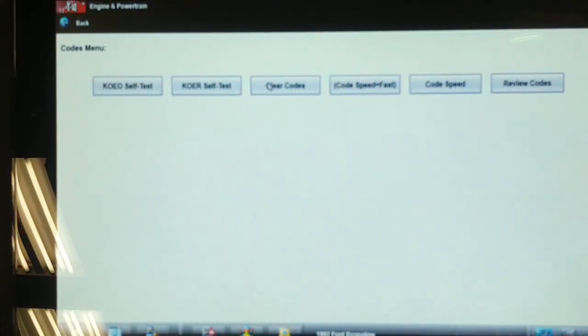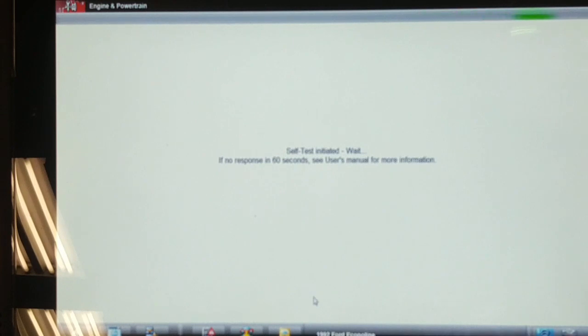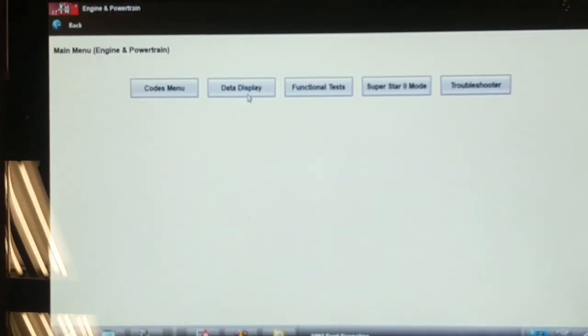So we're going to go back and clear codes and see if that will go away. Oh, I got to turn the key off. I'll see if it'll work. I forgot these old Fords. You had to turn the key on, turn the key off, turn the key on, turn the key off. It's probably not going to respond. So I'm going to cycle the key. So the vehicle's up and running now.